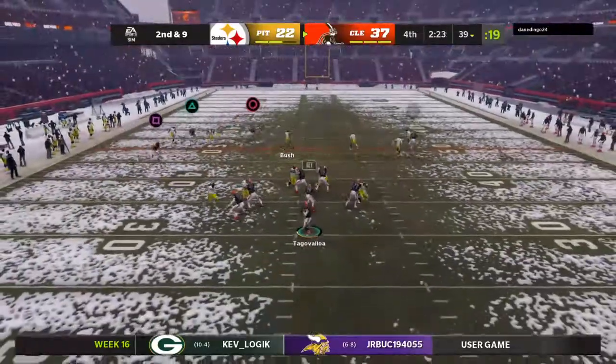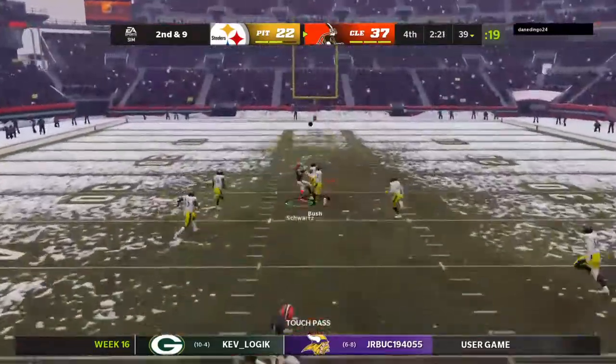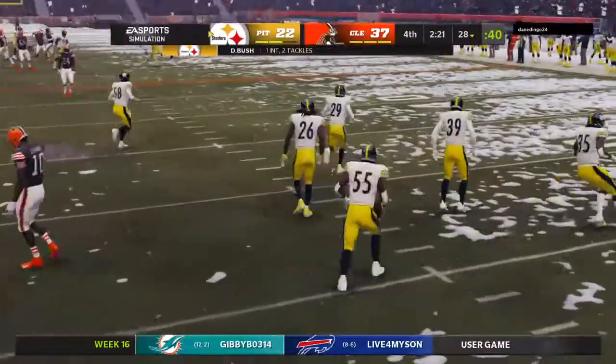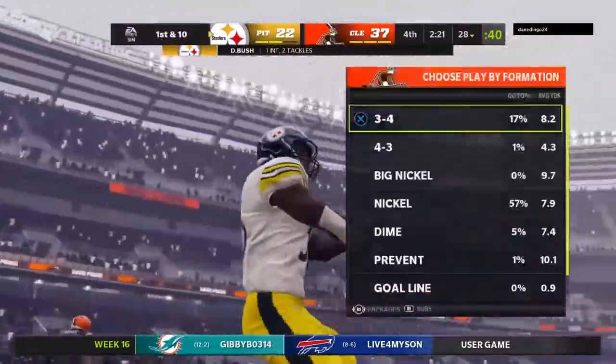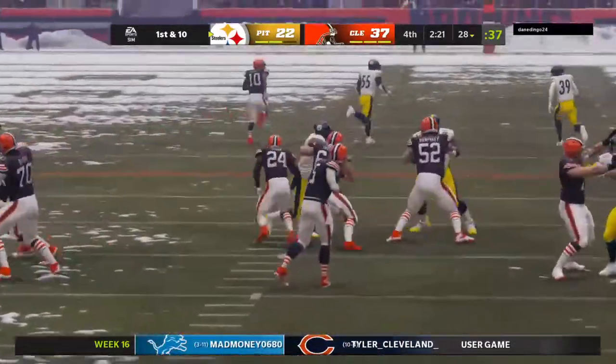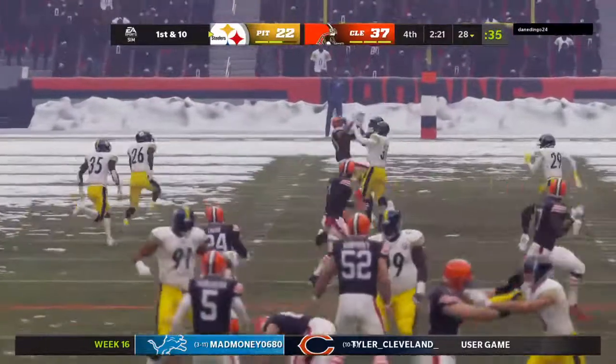On 2nd and 9, Tua going for the deep ball. And intercepted. Maybe the turning point they need. It's Devin Bush, the linebacker, who picks it. And the Steelers are right back in this football game.